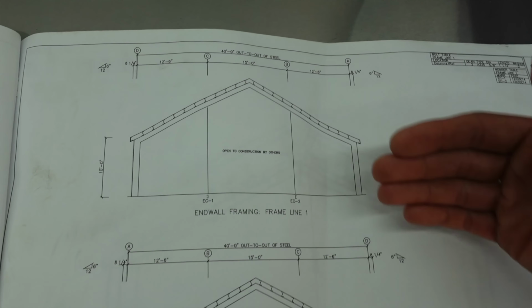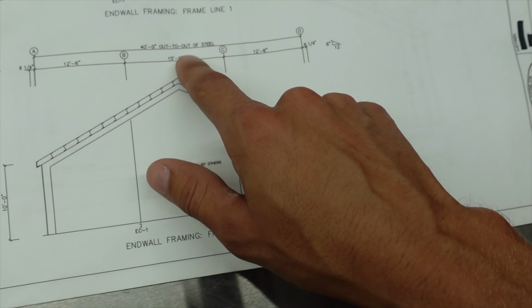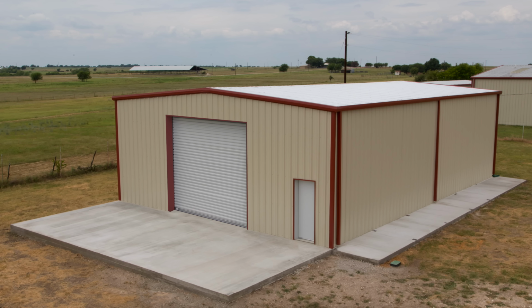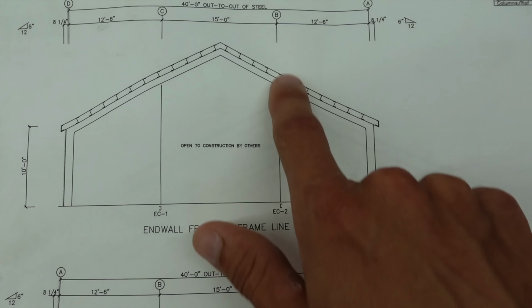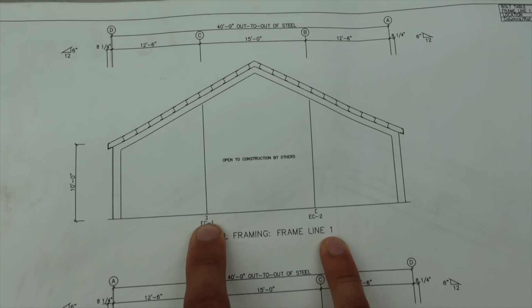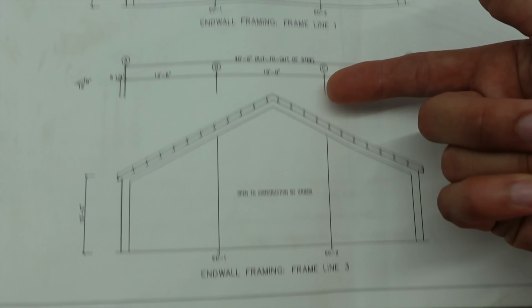We did not have to go full 6/12 on that roof pitch, but I wanted additional height on the inside, but also I wanted it to look really good. I think the shops and sheds with a very shallow roof slope don't look very good. So 6/12 is what we went with. We have 2 jamb columns. I think they're called jambs on the front side, sitting 15 feet apart, which is perfect because our door is 14 feet. And that's gonna be the same on the front and the back.